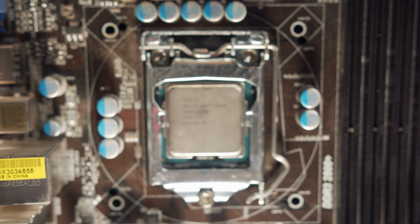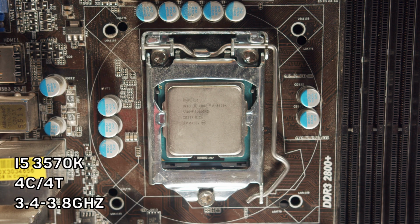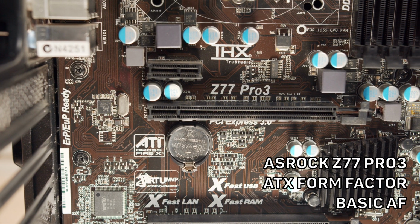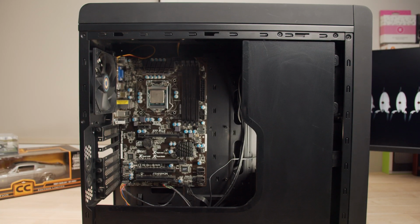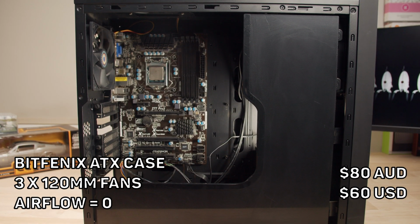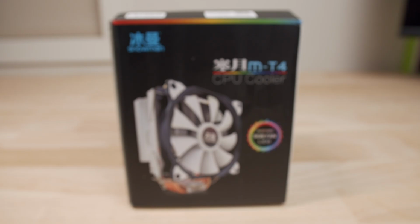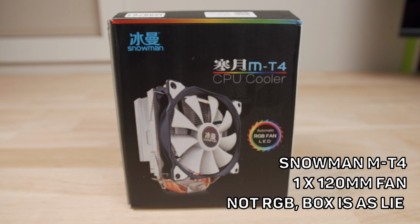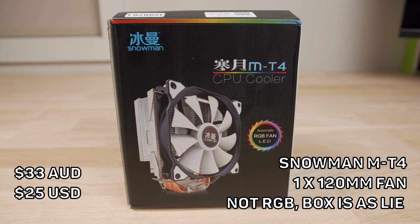with RGB. First, let's check out the combo I got that started off this build: an i5 3570K 4-core 4-threaded CPU, an ASRock Z77 Pro 3 ATX motherboard, and this piece of junk BitPhoenix case for 80 Aussie from the Facebook Marketplace. I decided to try out the budget god tier CPU cooler Brian from Tech Yes City goes on about, so I ordered this Snowman T4 CPU cooler from AliExpress for 33 Aussie, which took over a month to arrive, so let's hope it's worth it.